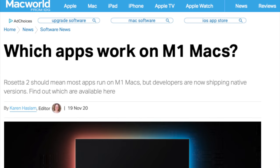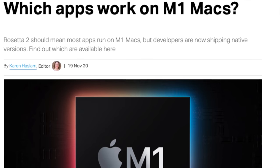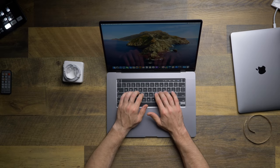Especially if you make money with these computers, you gotta make sure everything works before you buy one of these. There's lists out there that you can check. Check with the people that make your software that it'll work on this. Thankfully for me though, it's been totally smooth, and I haven't seen a single difference in my workflow going from my Intel Macs to the Apple Silicon Macs.